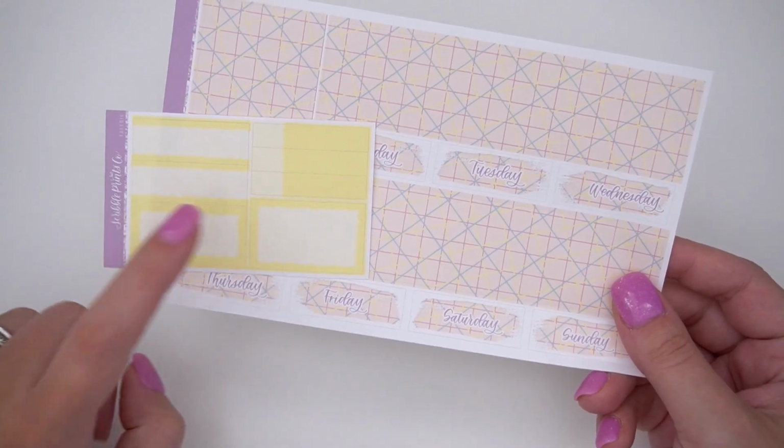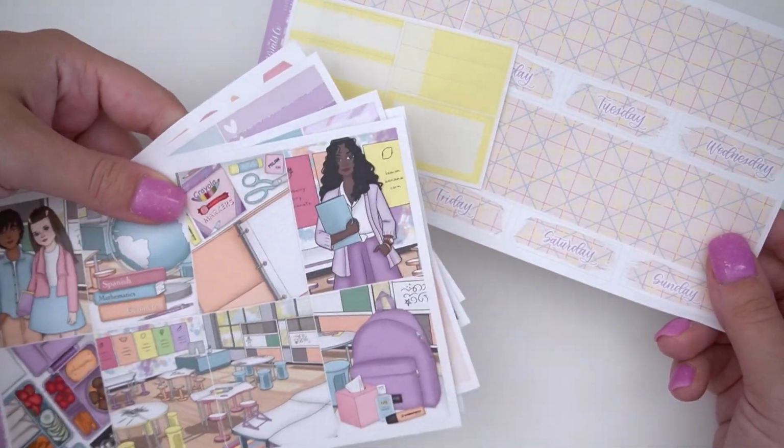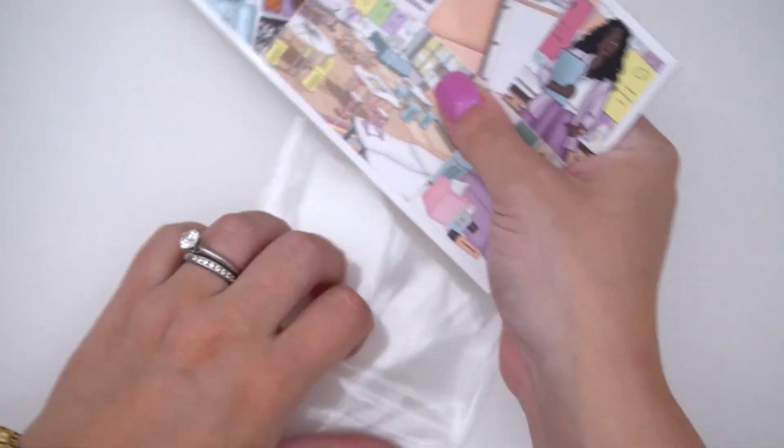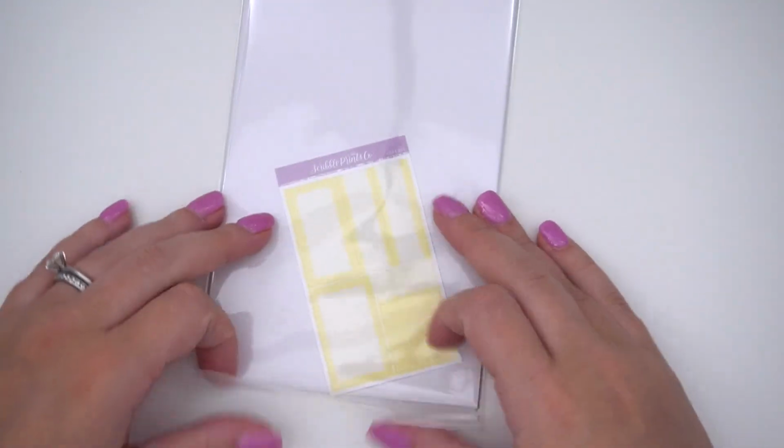And the freebie and the ultimate and the mini has an extra color, which is the yellow, which is in the full boxes. I think it's super cute, and I'm jealous that I won't be using it because none of my kids are in school yet, but I would definitely be using this kit if they were. I just think it's adorable and precious.